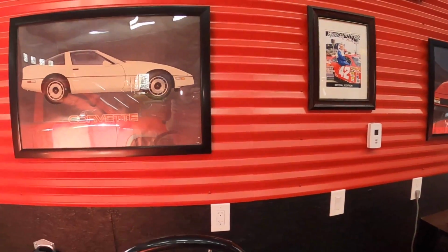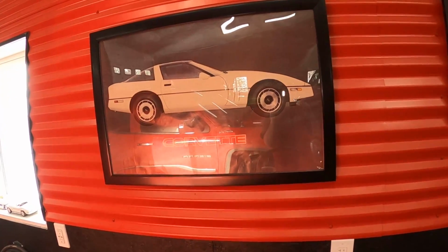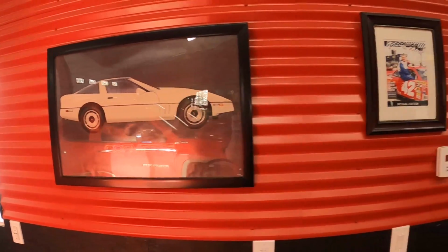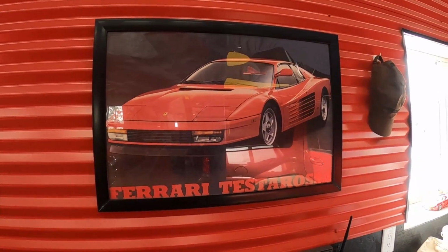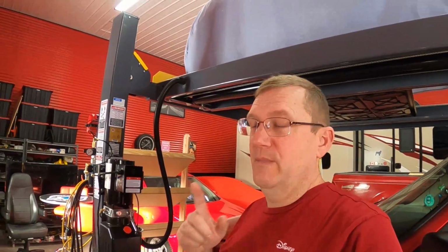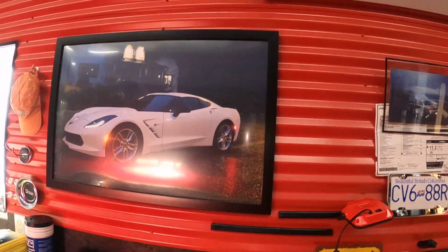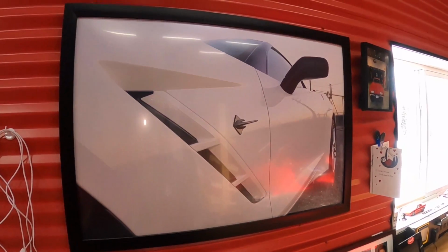Here are two more posters from when I was a kid. 1984 Corvette in white, and we've got the legendary Ferrari Testarossa. So one day, gonna have a Ferrari. But first, we gotta make some money, and when the channel's doing well enough and can support a Ferrari payment, we're gonna do it. Mark my words, we're gonna do it. I got a couple nice pictures of Princess, the 2016. I really like that shot.